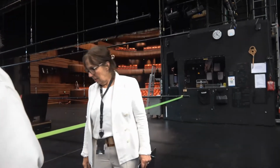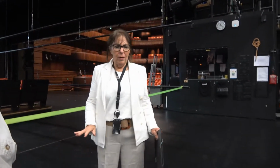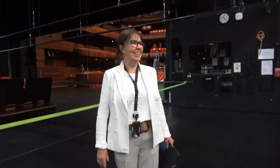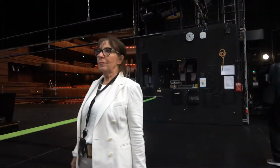This is so amazing. This is wood. And it's so newly painted. It's so beautiful for me to see it. It's nice. Just wait a month. This is floating. How many can be seated?